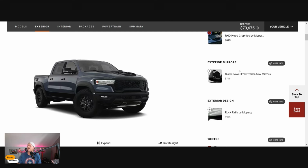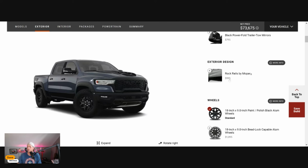Anyways, but I think on this truck for what I want, this is a high performance truck. I don't know that I would actually need it. So next up, we can get some rock rails for $1,000. I don't know on that. I probably would pass on that because I'm not taking this truck rock crawling.